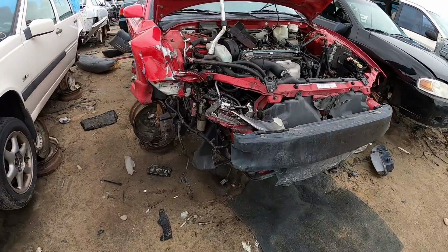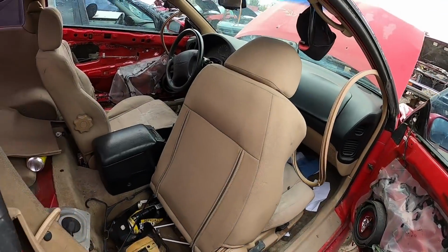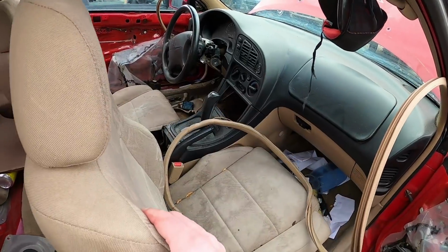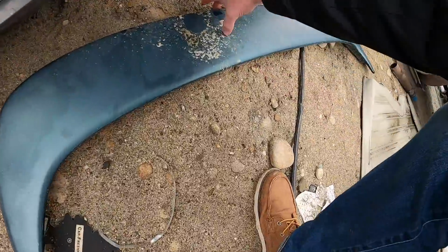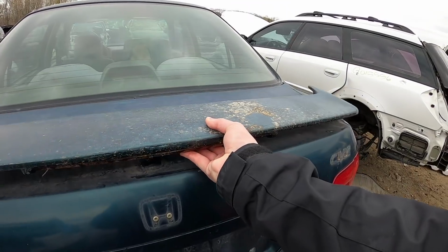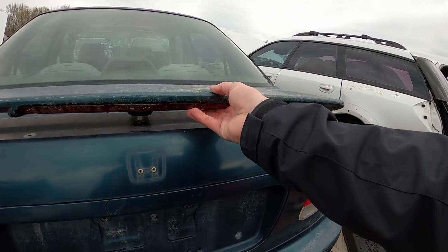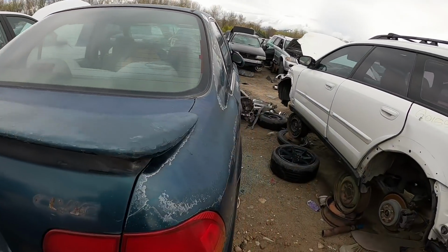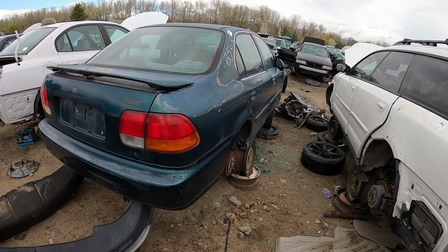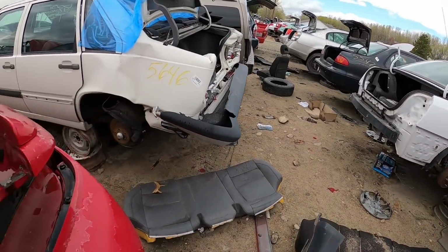This thing's been pretty tore apart so far. Auto with the OEM low spoiler. How did that go on there? Something like that. Yeah, the sedans are tough, especially on the Civics, in terms of finding a spoiler that just fits the car.